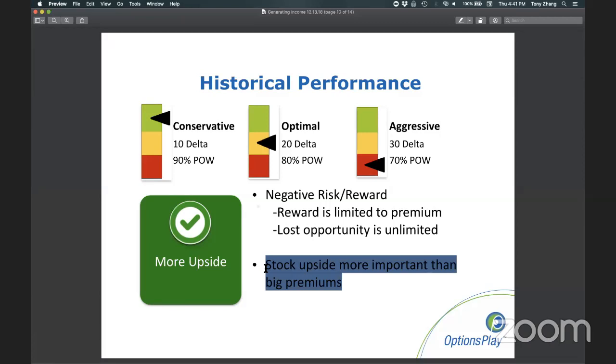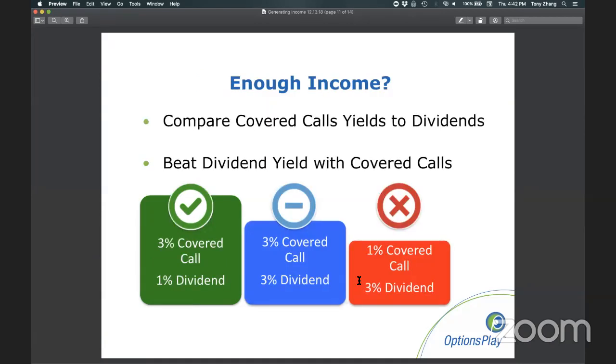So the best thing to think about is the underlying shares, not how much income you receive. That's the best advice I can give you when you're selecting your strike prices: don't just go chasing yield. Think about how much upside return you have for the stock, because that's primarily where your risk is.